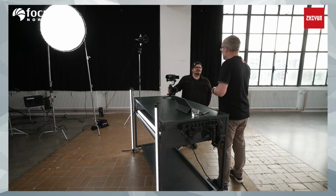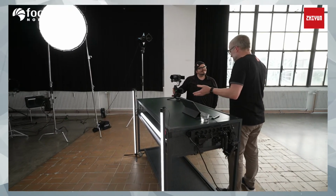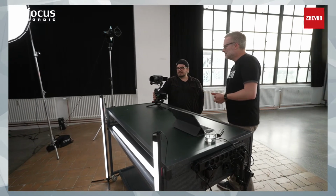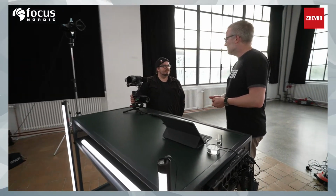Okay, so we're getting asked if this Weebill 3 can spin 360. The Vortex. Yeah, I think it's called Vortex mode. To be honest, I haven't tried it, but I have seen it in the menu. So it will. Okay, so you obviously haven't tried it. I haven't tried it, but when I went through the menus, it was there.